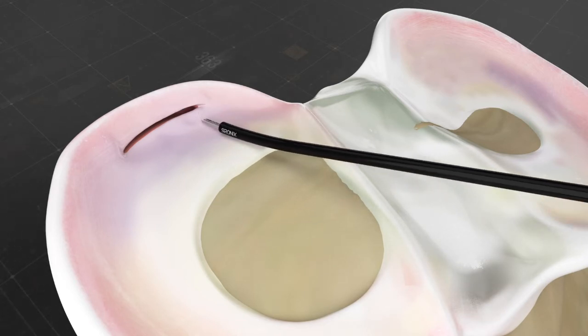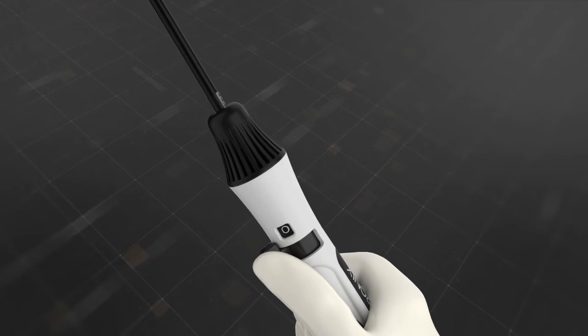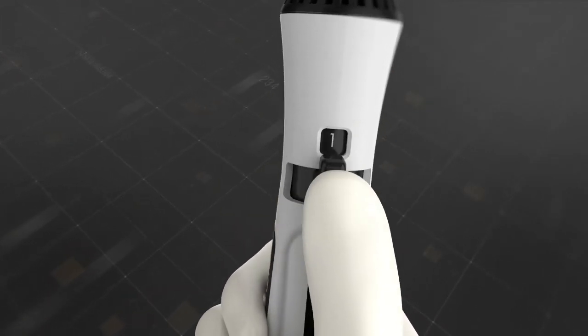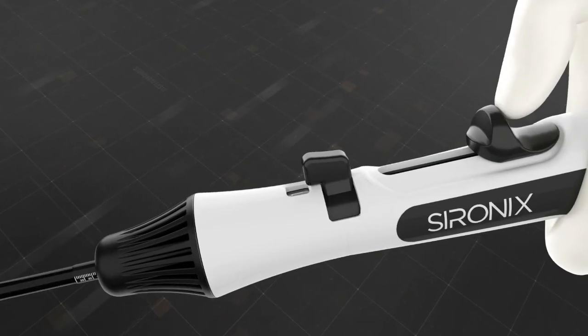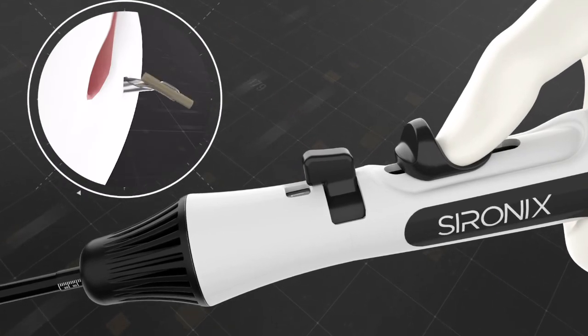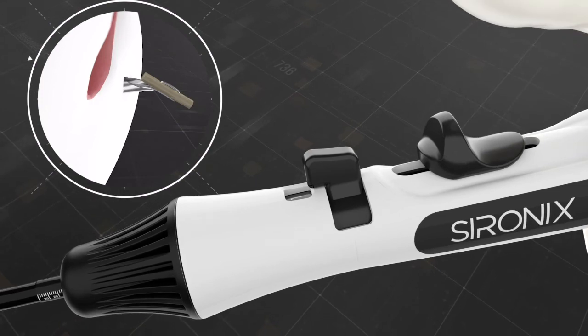Pierce the meniscus at the desired point until the depth control tube touches the meniscus. Now, prepare to deploy the first implant by turning the safety knob from safe position 0 to active position 1. Advance the deployment knob using the thumb until an audible click to deploy the first implant. Then release and allow it to spring back to its half position.